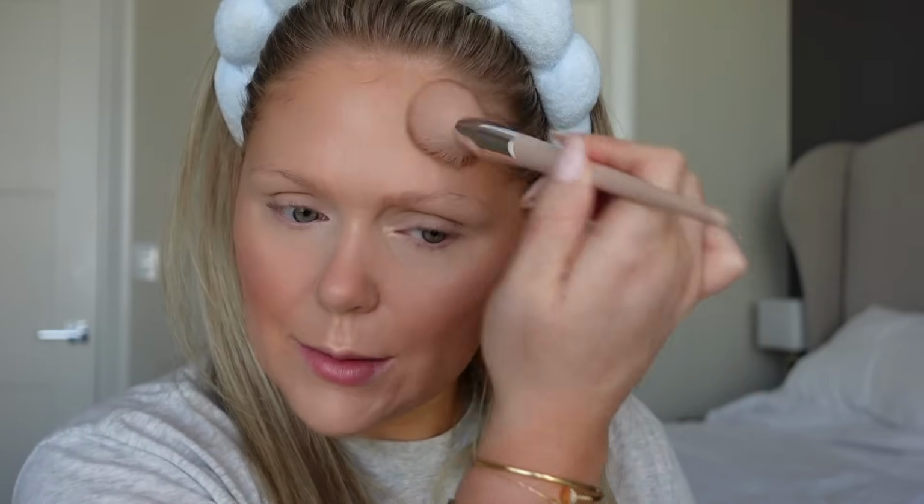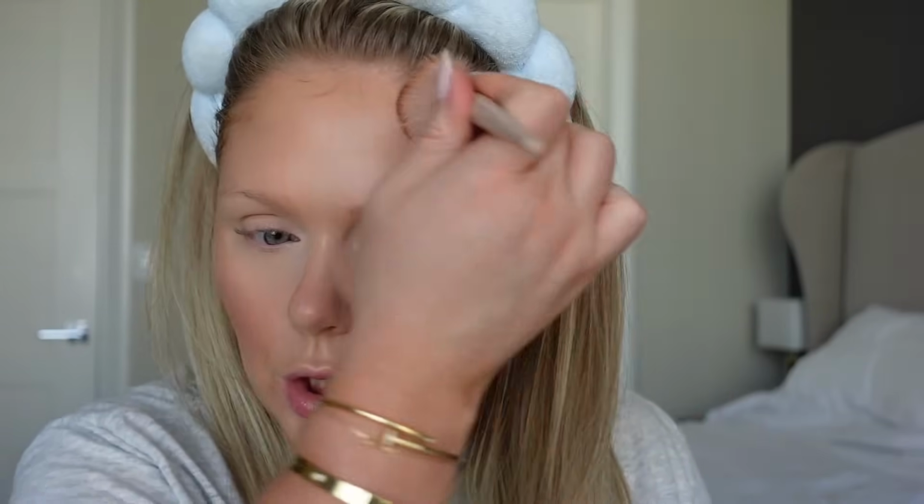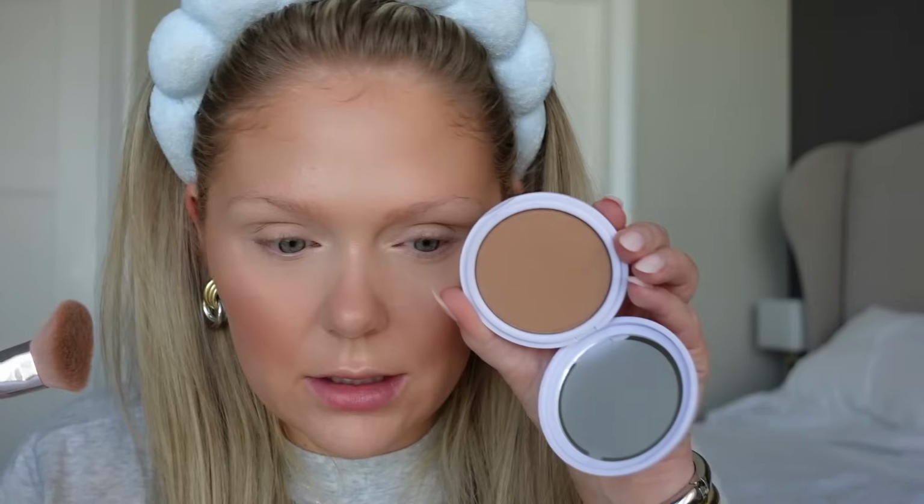We're gonna look a little sun-kissed. Ooh, this is pretty. And actually kind of has almost a glowy finish to it. I feel like it's giving me a little bit of a glow, which I didn't really expect. It doesn't look super glowy, but it's not like glittery glowy. It's just really pretty. Okay, I can see why people like this.